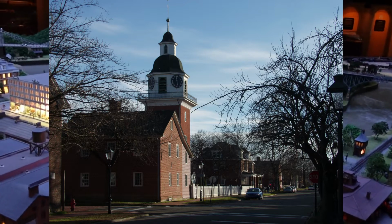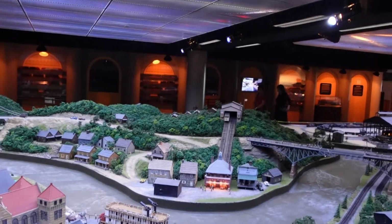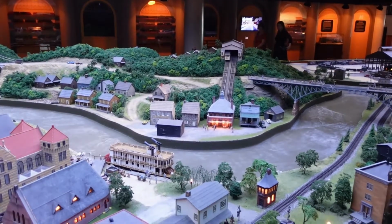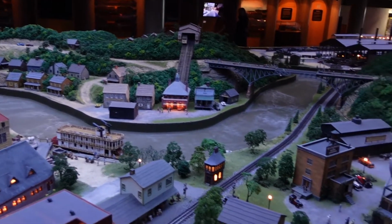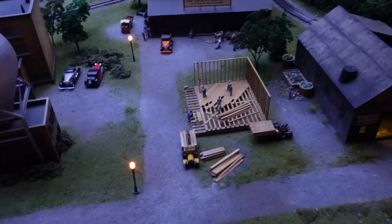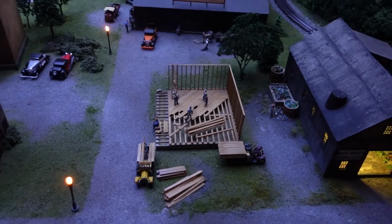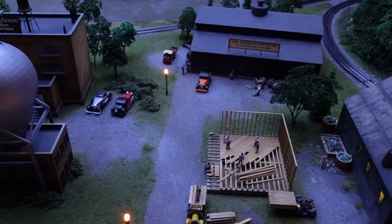And maybe if I remember to, I'll throw a picture up of it right now. That is the incline, which you've seen in some of our videos also. Really, really cool. Building. The time it takes to do all this is crazy.